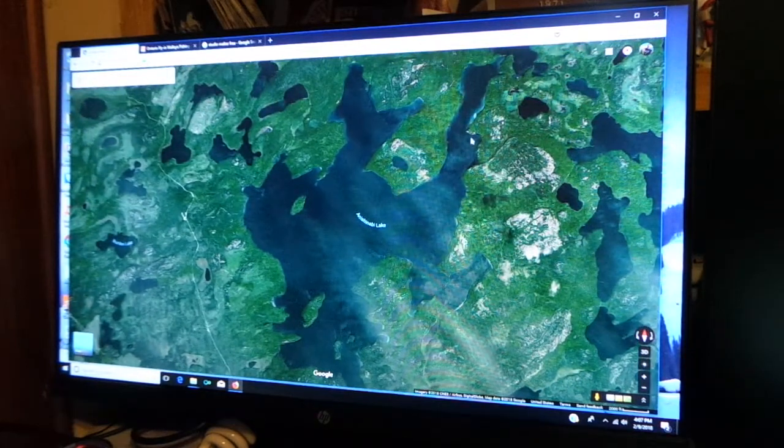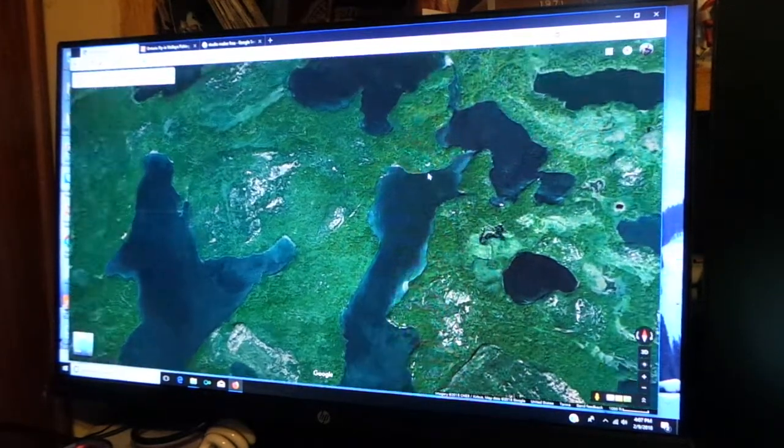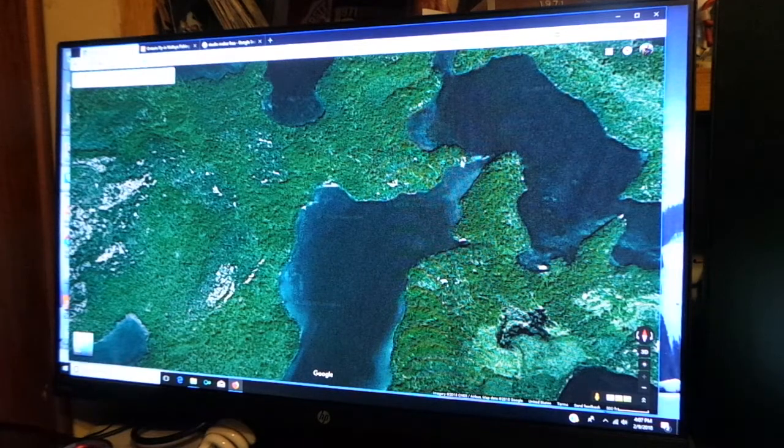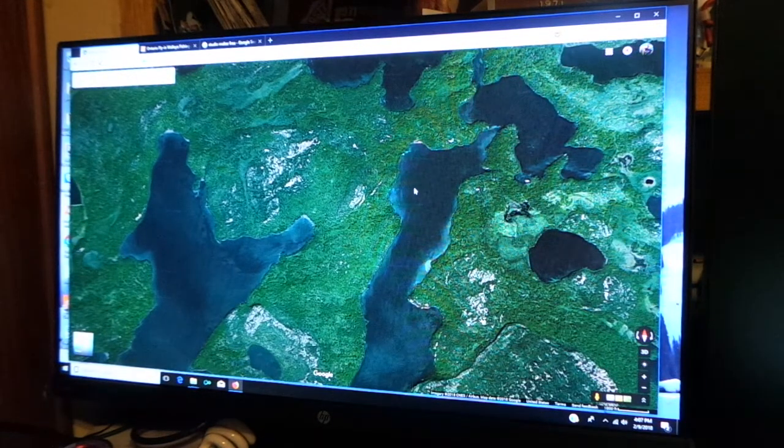All right, this here area is called the North Arm. Currently at the very tip of the North Arm, you'll see this here little speck here. This is the outpost. There's a cabin there that you can book, and we've had real good success of fishing for trout and big northern in this area.